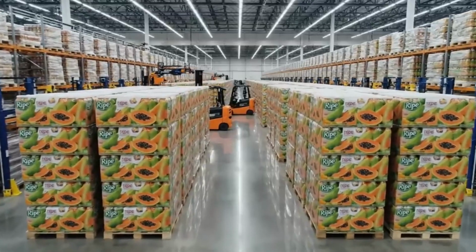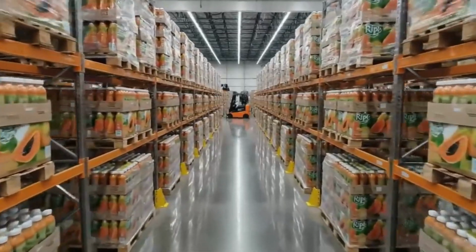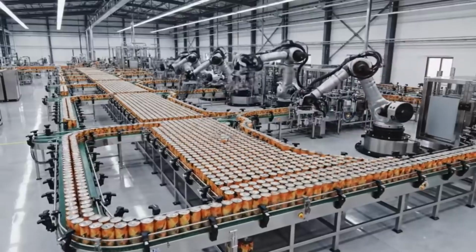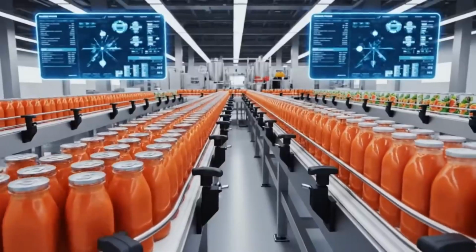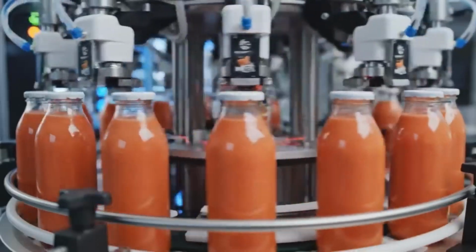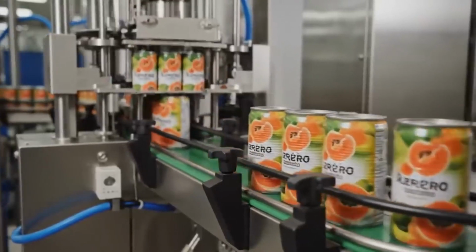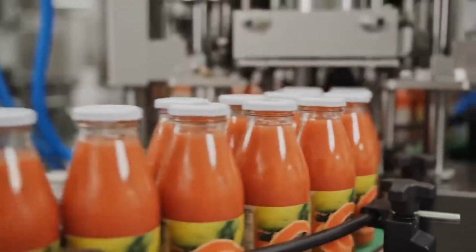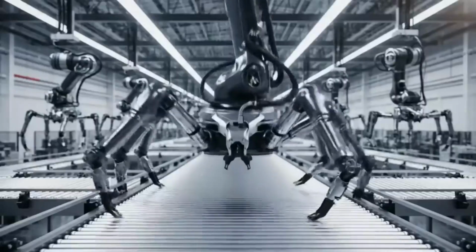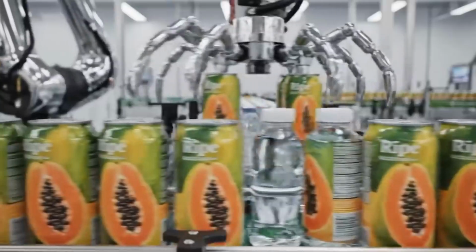This state-of-the-art facility ensures every bottle of papaya smoothie reaches consumers with unparalleled quality and freshness. Precision and speed define our advanced packaging lines. High-speed spider robots descend, poised to revolutionize case packing with unmatched precision and agility.